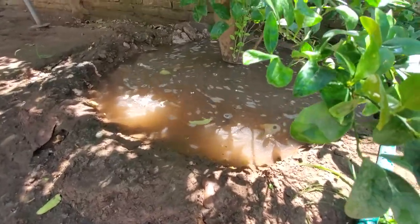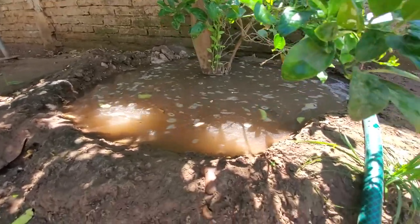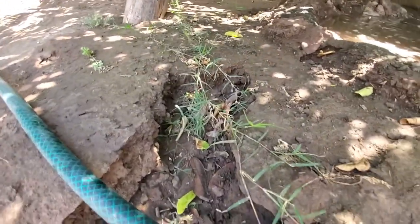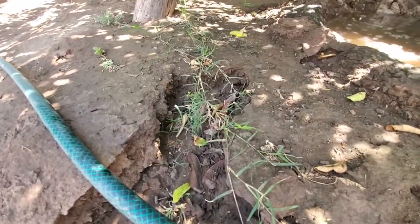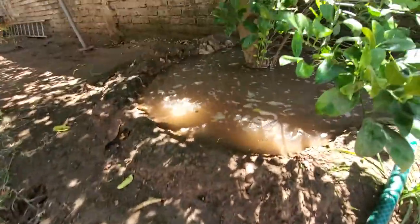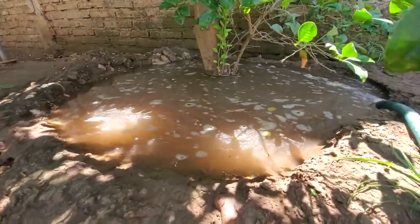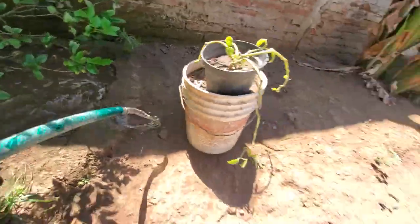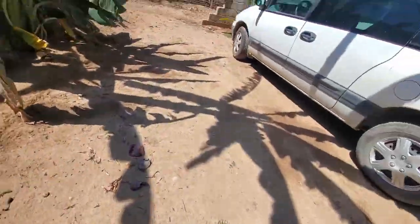Well, now this has been filling up for a while. I don't want it to overflow because then it'll cause erosion. Erosion's where water or air takes dirt and it moves it away, and I don't want my dirt to be moved away because it costs me a fair amount of work to make this little area. So now before it overflows, I'll go ahead and give a little bit of water to these.